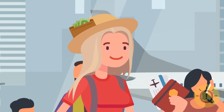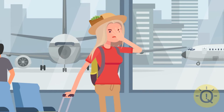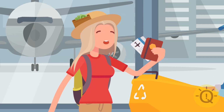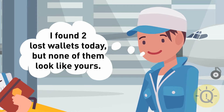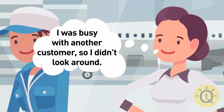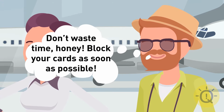Karen's luggage is too heavy, so she goes to the cash register to pay for the excess. Oh no, her card holder is gone. Karen asks 3 people standing nearby, "Have you seen a pink card holder?" The cleaner says, "I found 2 lost wallets today, but none of them look like yours." The cashier says, "I was busy with another customer, so I didn't look around." And another passenger says, "Don't waste time, honey. Block your cards as soon as possible." Who stole the wallet?